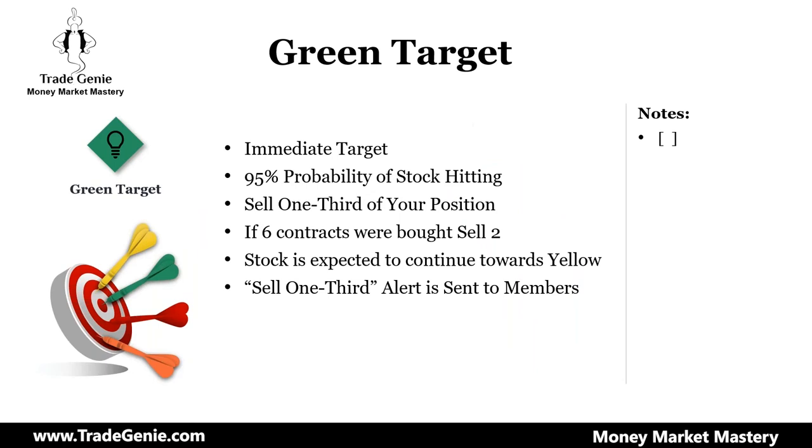So I explained to you the green, yellow, and red target. What kind of trade alert I send out when the targets are hitting, and why I do that. So the green target is the immediate target. If you are traveling, think about it. If you're traveling from San Diego to Seattle, you say, okay, I start my journey from San Diego at 7 in the morning, and your GPS, if you put in the direct Seattle address, will say maybe 24 hours.